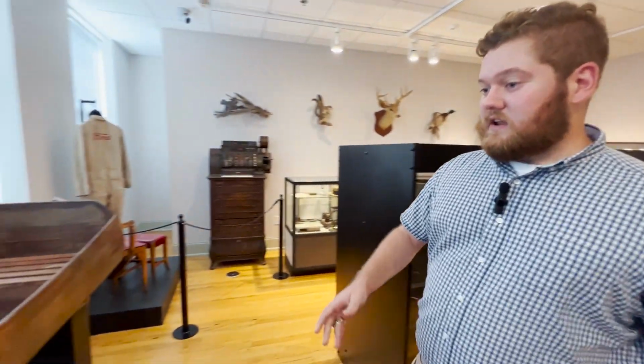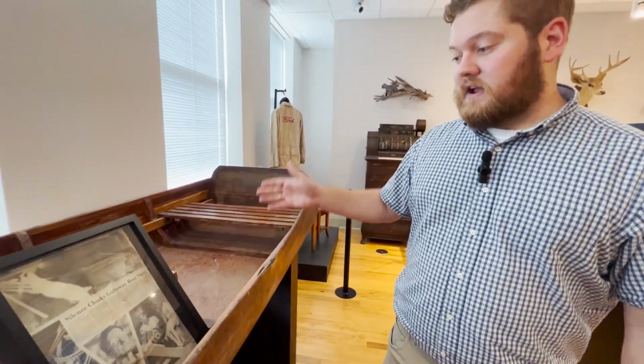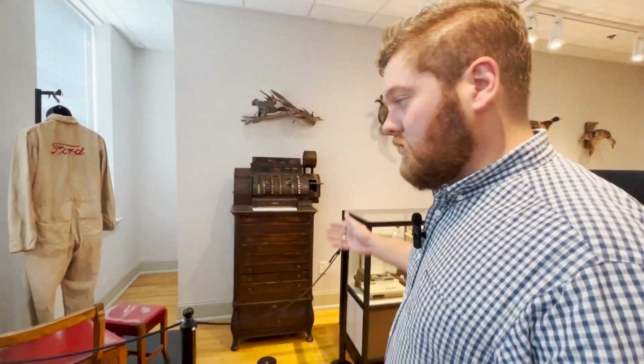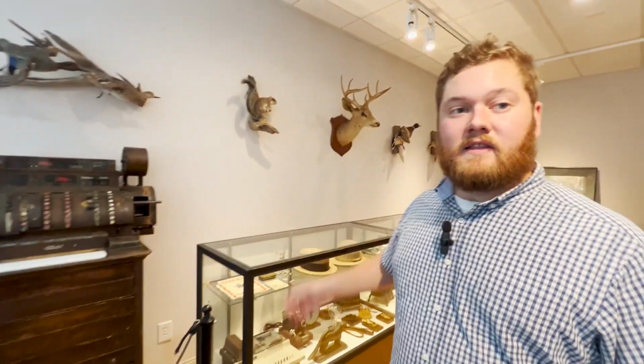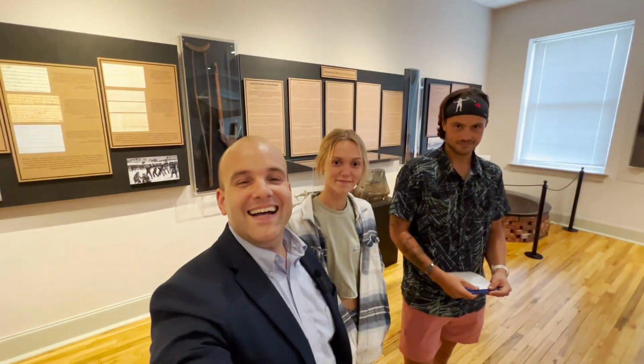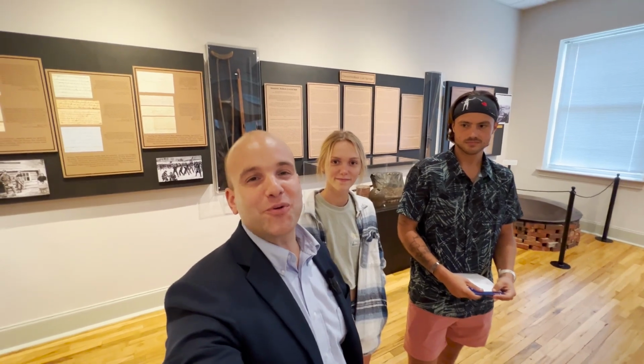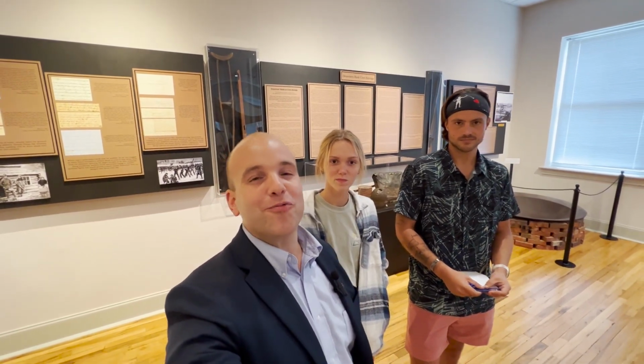We even have a boat that was handmade by a cherished local boat builder. We have a cash register from one of the old general stores, and more taxidermied local wildlife than you can shake a stick at. All right, guys, I have with me here Dalton and Reagan. They just happen to be enjoying the military exhibit right here in Horry County Museum.